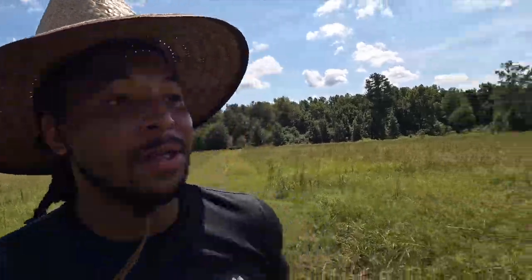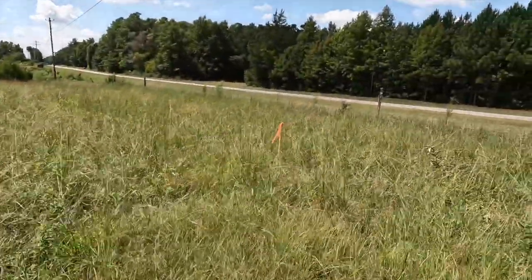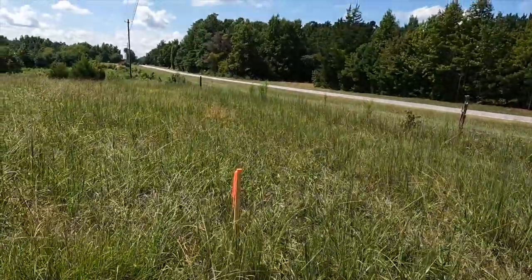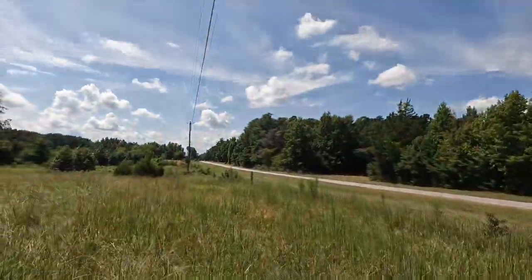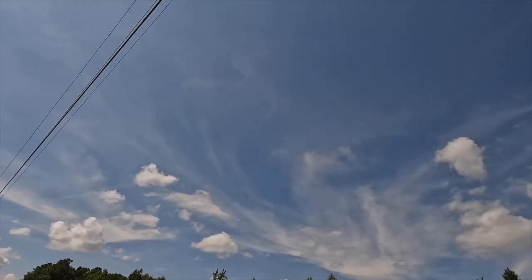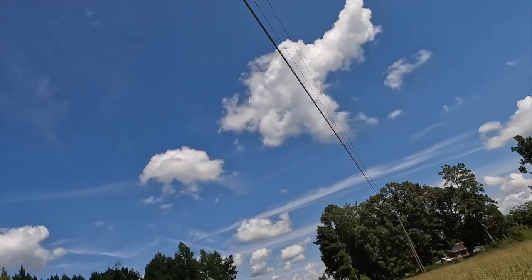So I'm just going to show you what they came in and did, and I just happened to discover it as I was getting my tools and stuff together. So let me get up here. All right, so the power line company came out and we saw this ribbon here, and we saw it's a power line pole. As you can see, these lines run up and down our farm.